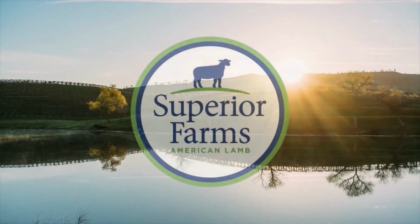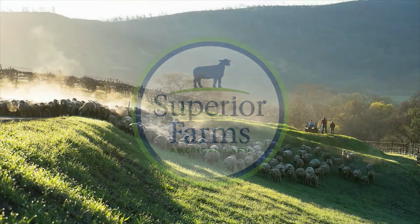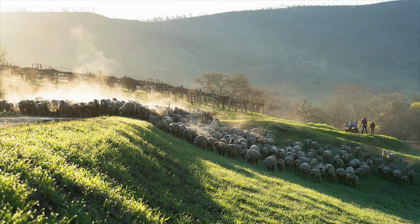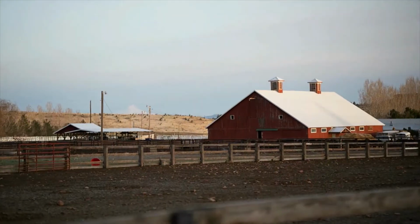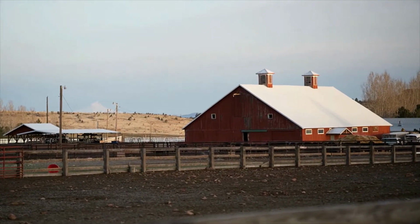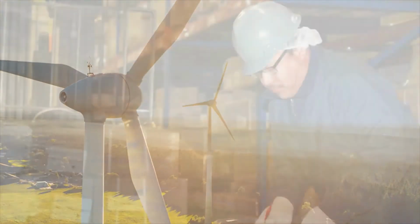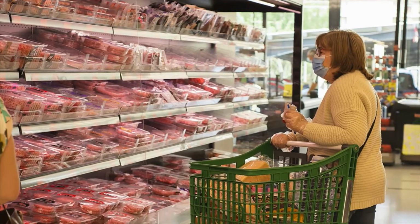Although 2020 has been challenging for us all, it has also given us many reasons to be optimistic about the future of the American lamb industry. We are seeing a significant increase in lamb consumption from both existing and new consumers, and like all of you in this essential industry, the employee owners at Superior Farms are working around the clock to meet the high demand for our products.